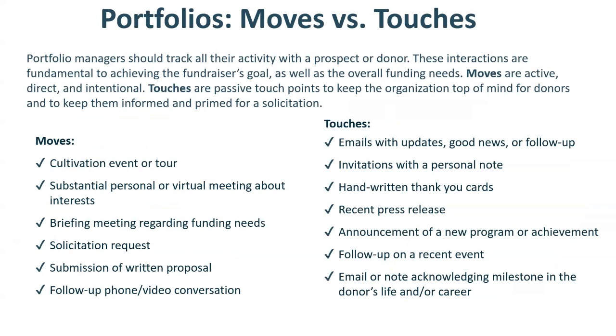There's also a distinction between sort of moves and touches. Now, I guess it would be fair to say that all moves are touches, but not all touches are moves. Because what we're really wanting to distinguish is that a move is something significant and strategic that kind of moves you through the process, where touches are those things that just keep you on the top of the mind of the donor and help facilitate the more intentional moves that you're going to make.